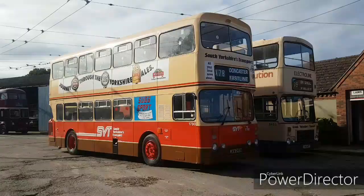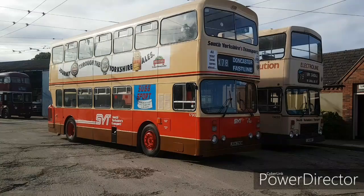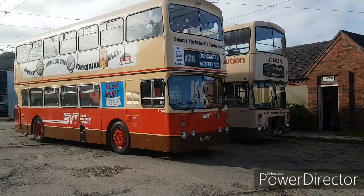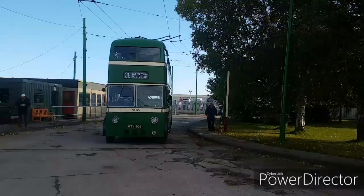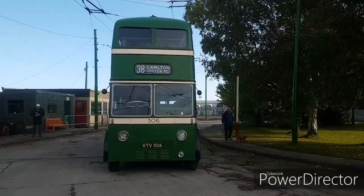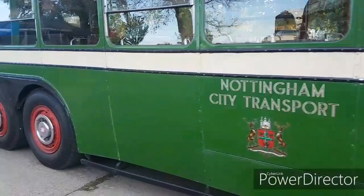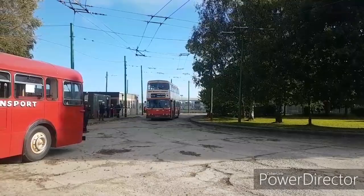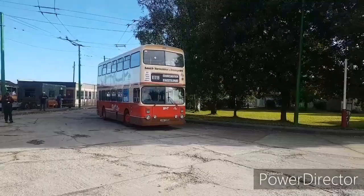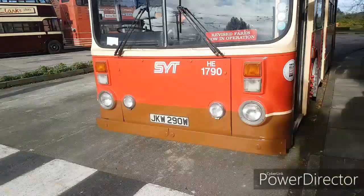So this will be our first bus ride. Cheers, pal. It's the Atlantean. 1790 JKW 290W. That little bus I thought was a Dart earlier, it's a Dennis Dominator on an Optare body. It has a badge on the back, so that cleared that up for me. There we are, our first ride. Right, let's go for it.